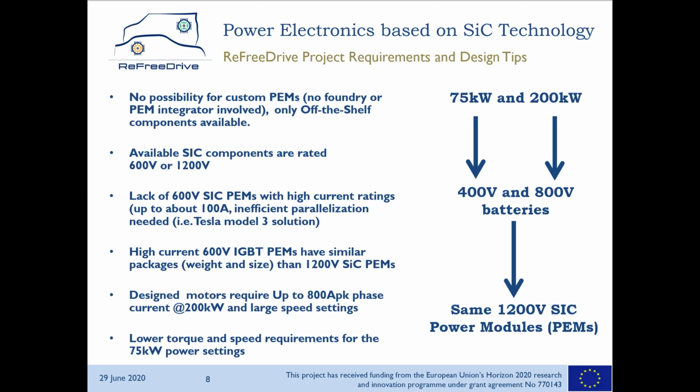Some OEMs, for example Tesla, are using silicon carbide technology in the Model 3, but they are using parallelized modules, introducing inefficiencies in the design. We also looked at the IGBT side, but we found that, looking at weight and size, the packages are very close to the silicon carbide modules for the high voltage rating.